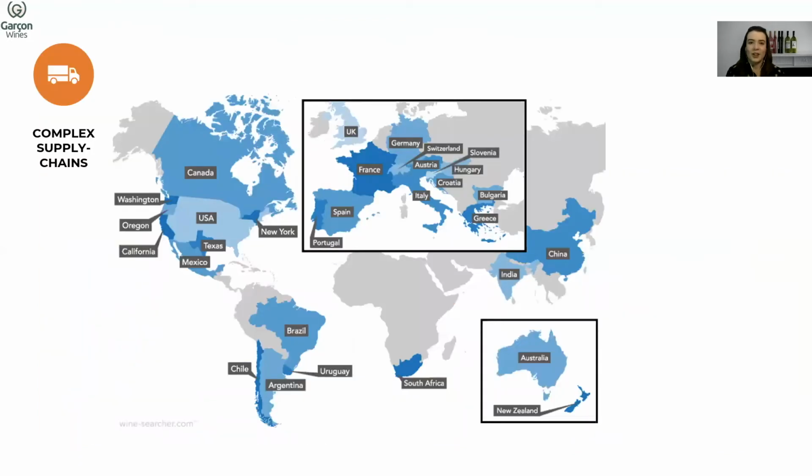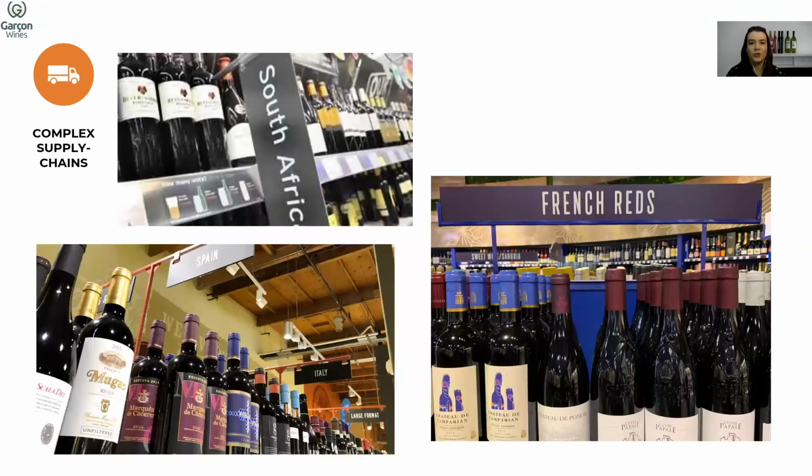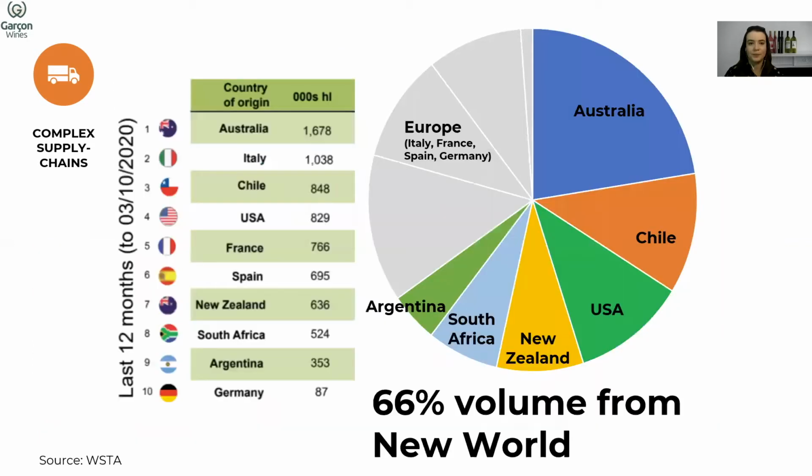So what challenges and complexities am I talking about? Well, firstly, wine is produced, transported, and consumed across the world at a scale completely unparalleled to the 19th century and any other consumer packaged good. So much so that when we go into a supermarket, the shelves are often organized for wine based on their country of origin, which again is unlike most other grocery products.